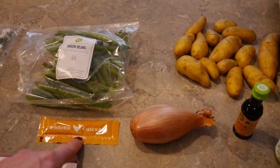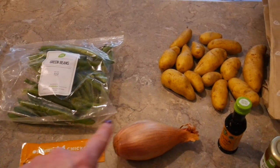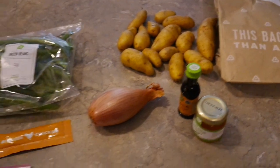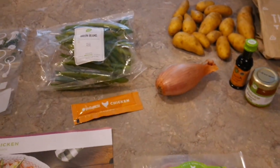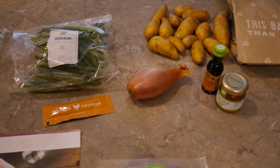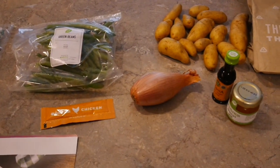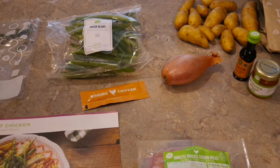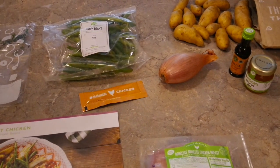A package of green beans and fingerling potatoes. A little pouch of chicken stock, and it's actually concentrate. Large shallot, balsamic vinegar, and some apricot jam. The meat and sauce is very similar to yesterday with the cherry glaze, but my husband and I love sweet and sour and German type food, so I would have maybe picked something a little different, but we'll enjoy this.